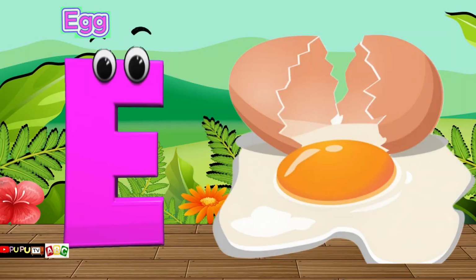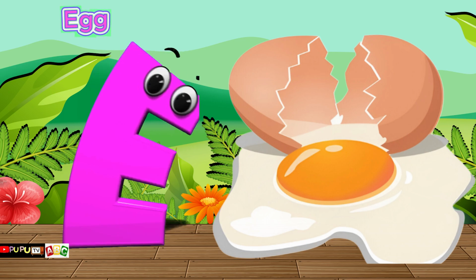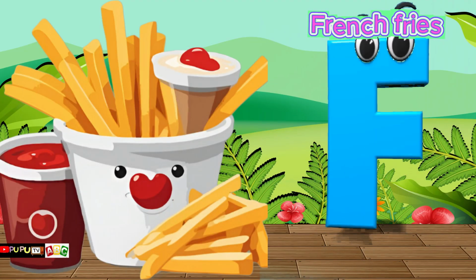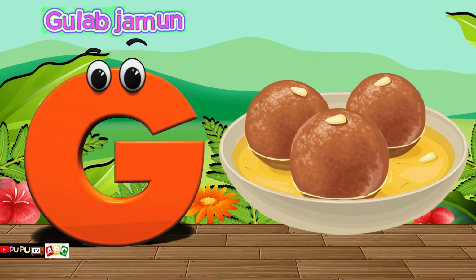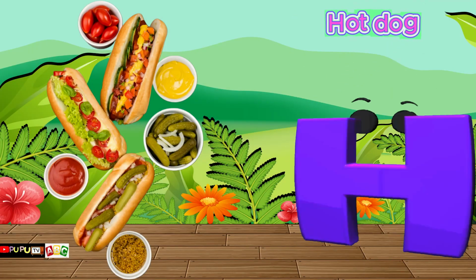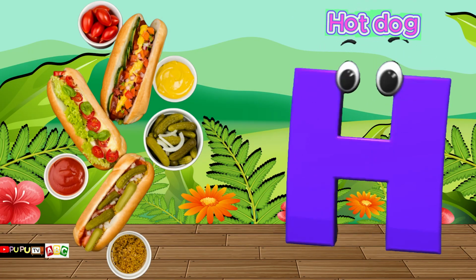E is for egg. Egg. F is for French fries. French fries. G is for gulab jamun. Gulab jamun. H is for hot dog. Hot dog.